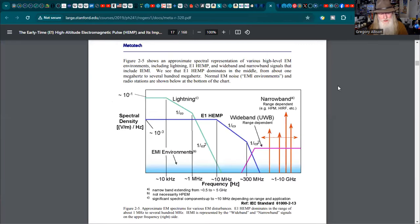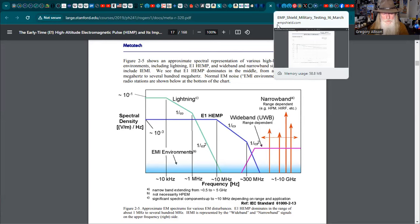Now, once again, the E1 waveform is a wide frequency. It goes up through 300 kilohertz. It's got a wide frequency available from 0 to over 300 kilohertz. And it starts to drop off after 10 megahertz somewhat, but at the type of volts per meter we're talking about, that's still a very substantial power way out there.